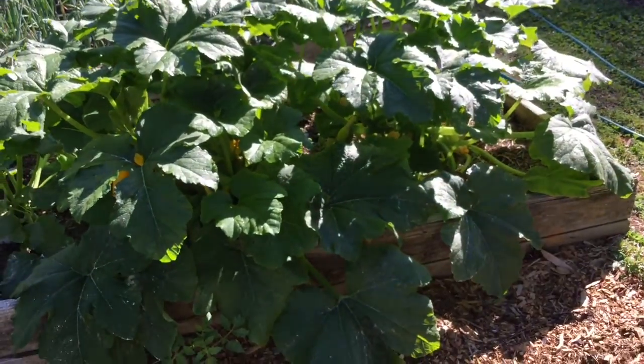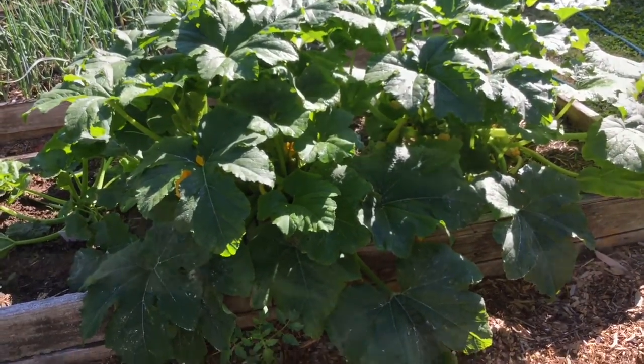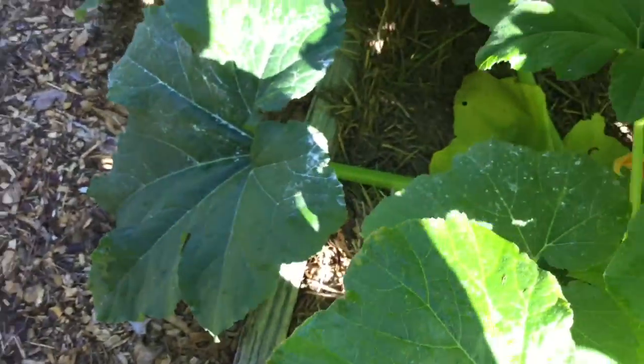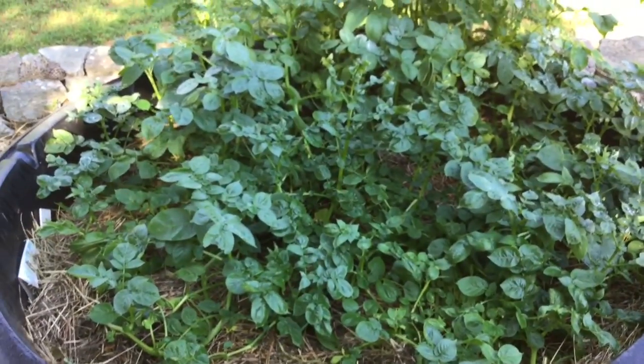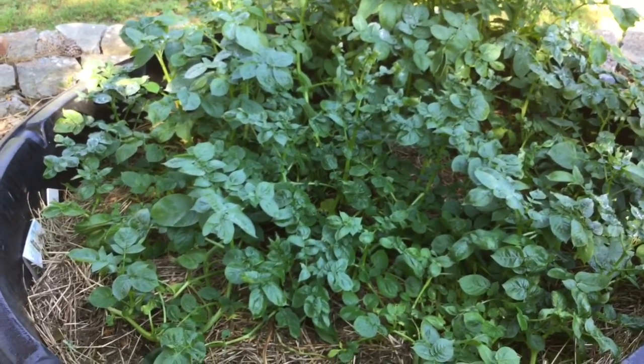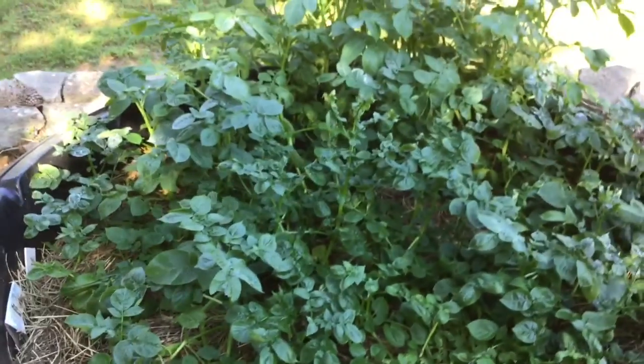Yellowneck squash is coming along. There's quite a few in there. I have not checked these for bugs, but I don't see any in there. That's good. This is a pot full of potatoes. I've got golden and red variety here. I wished I had moved it over here a little bit into the sun.